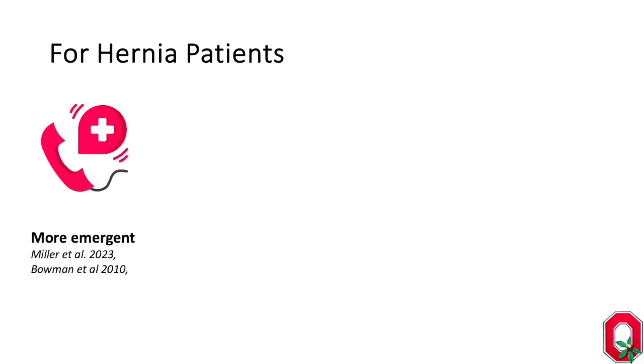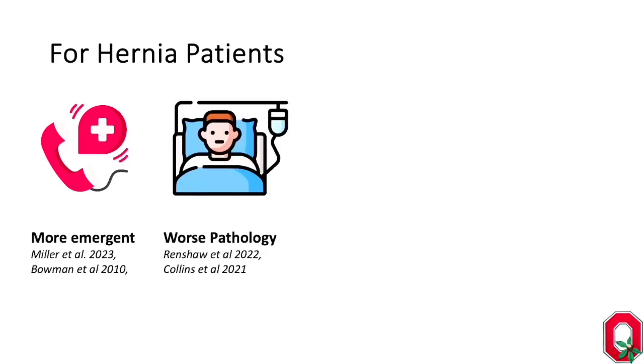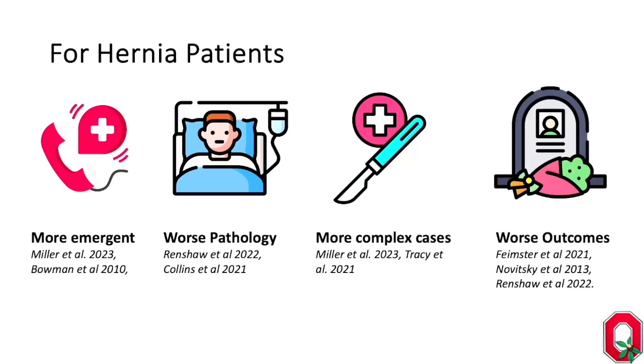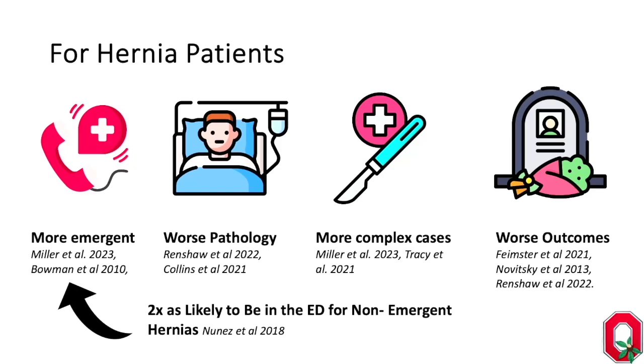So what does this mean for hernia patients? This is some of the work that we've done. People from disadvantaged backgrounds are more likely to show up emergently. Once they're there, they tend to be farther along in their hernia disease process, so they have worse pathology, which leads to much more complicated cases and worse outcomes. These tend to be emergent surgeries, with higher rates of complication, including death. They're also more likely to use the ER as their primary care office. They're twice as likely to be seen in the ER for non-emergent hernia repairs.